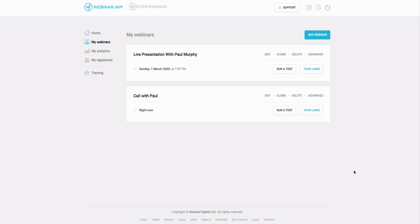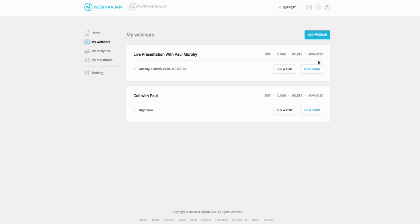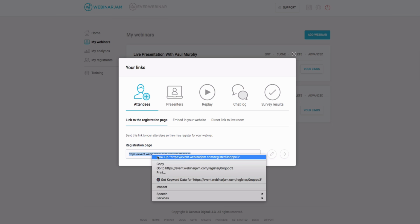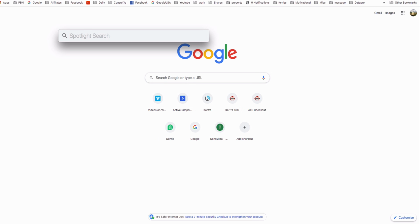So the next thing I want to do is take you inside the dashboard so I can show you how you can set up your webinar. Then I'll tell you how we can get the 24-hour ranking system here. So first thing we do is we go to your links. You'll notice that you'll get this registration page. This is what you would send to your audience. You'll see we did configure one, so I'm just going to show you what that looks like.